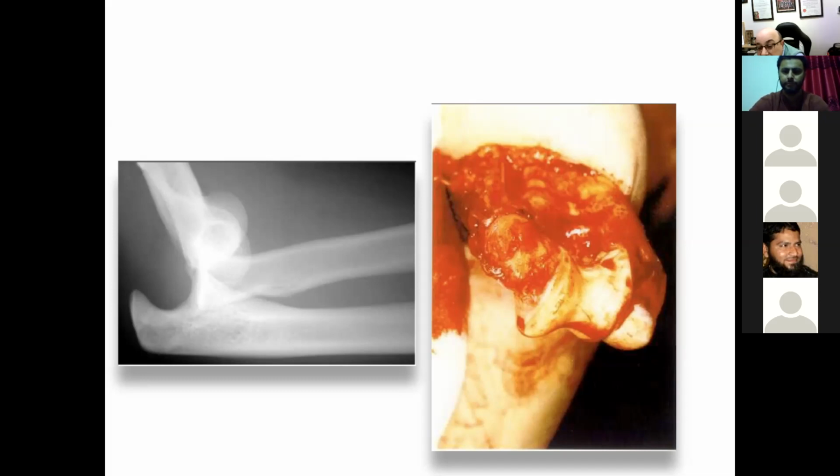But just saying 4 to 6 days, and to understand why you're doing it, that's the difference between you as an FCPS candidate and somebody who is just a medical student. Like, okay, so you have to have a reason why you want to do it and when you want to do it.